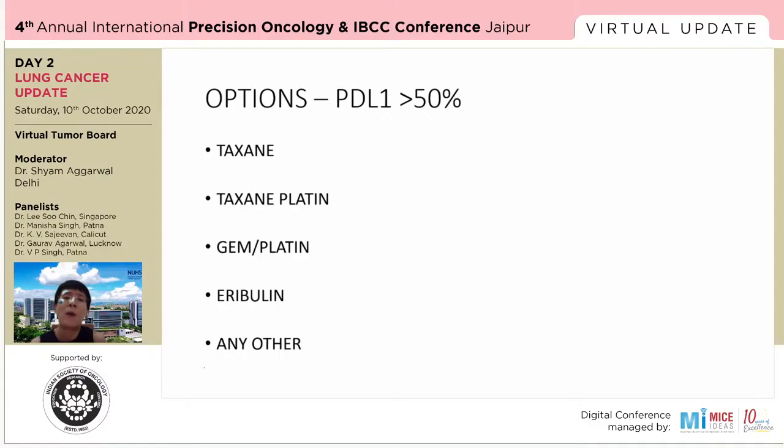But for our institution, we go strictly by the data. But I agree, if the patient cannot afford atezolizumab, which many of our patients cannot afford, then I would preferentially give this patient a platinum-containing first-line chemotherapy regimen.